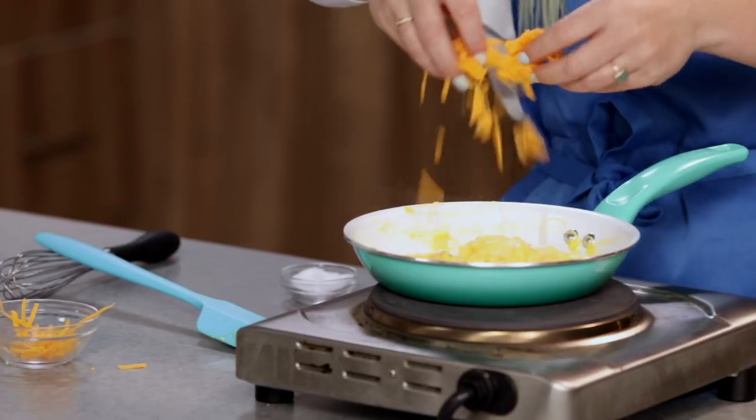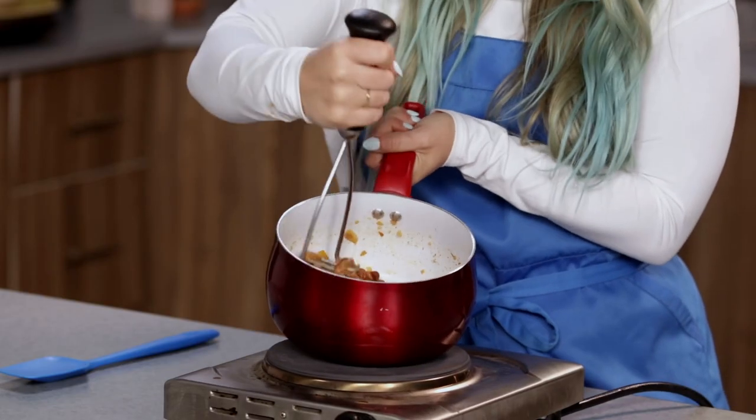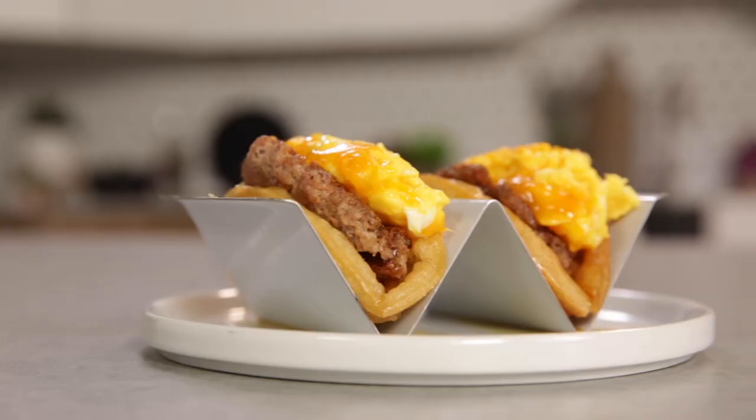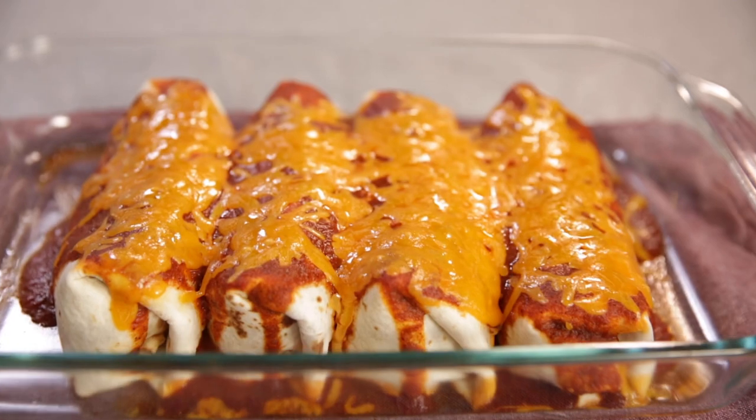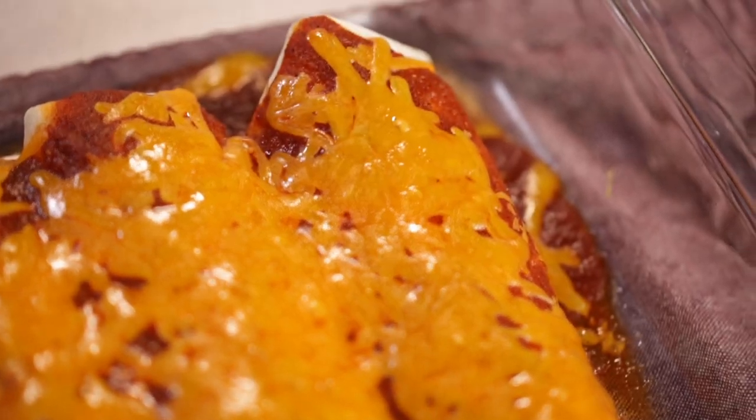So a secret menu food is an item that a restaurant makes or used to make that isn't on their menu. I personally love Taco Bell, so I'm gonna try to recreate some of their most infamous secret menu items. First up, we'll be making the waffle taco, and then the legendary and elusive enchirito. But first, let's see if we can actually get these.